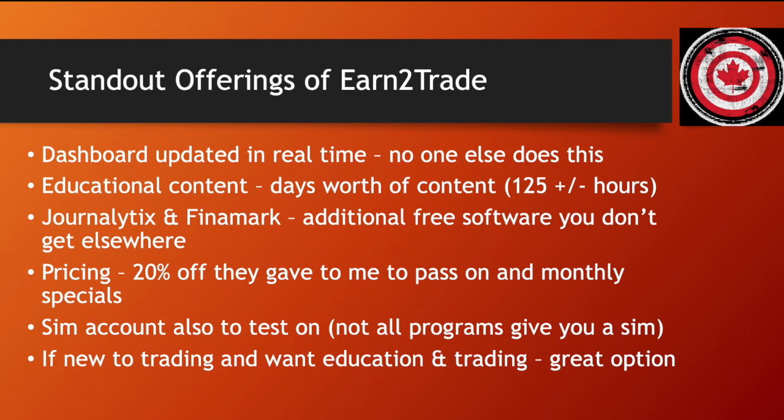Again, if someone brand new to trading comes to me and says, CFT, who do you recommend? You've been with a bunch of them. I know nothing about trading. I need to learn and I want to try out trading. I would without a doubt say go with Earn2Trade then. There's so much educational content, it's almost tons of value there. Let's just put it that way.